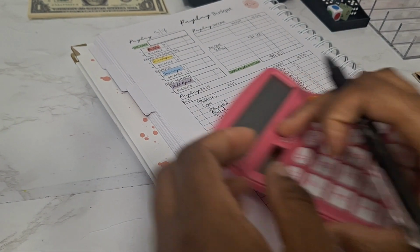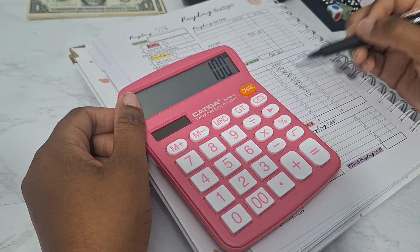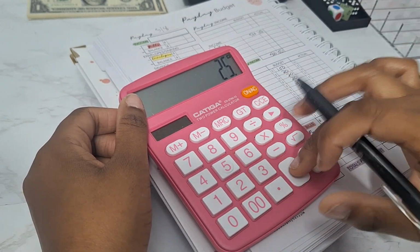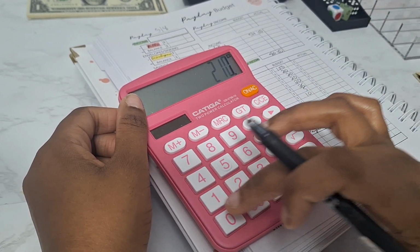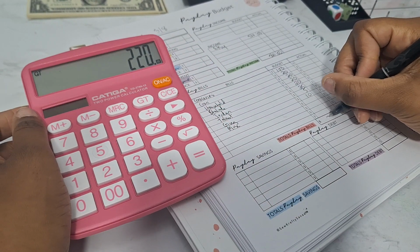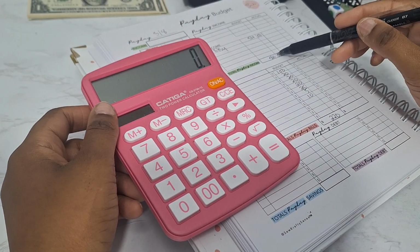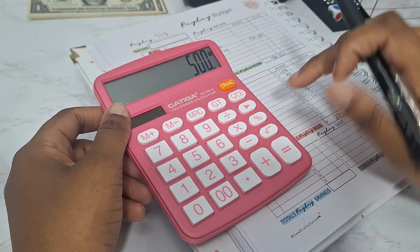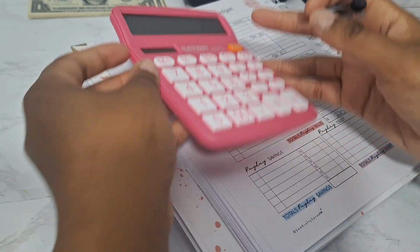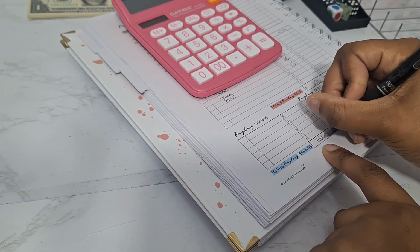Okay, and if we get our calculator, we'll go 100, then 1, 2, 3, 4, 420. Then plus 80, plus 25, plus 5, plus 10. So total cash envelopes come to $220. We'll put that here. Okay, and we will take our total income of 500 minus 220, and that leaves us $280 for our savings challenges. So we'll go ahead and put that over in this box here. We know our total amount will be $280.